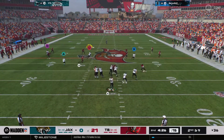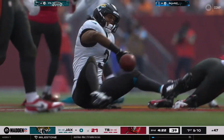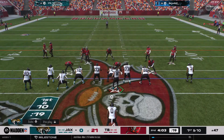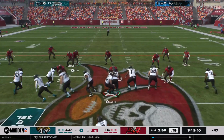From the shotgun, Lawrence. One's on the mark, Jacoby Myers. He's quickly taken down with a gain across midfield. They're now to the opposing 47. Bringing the offense up to the line. 1st and 10. It's a gain of 17 yards.